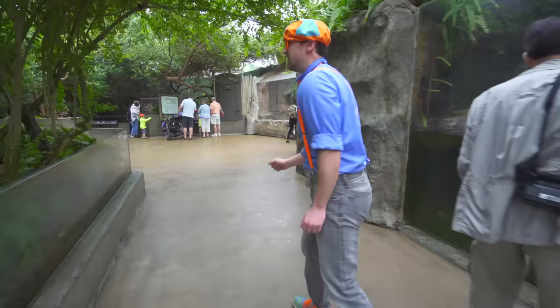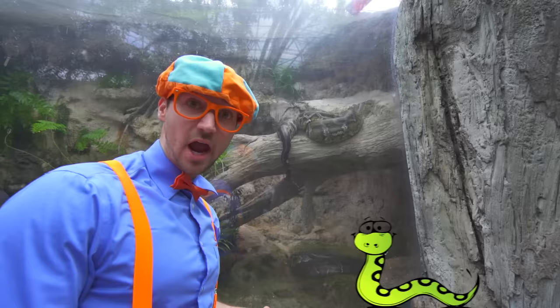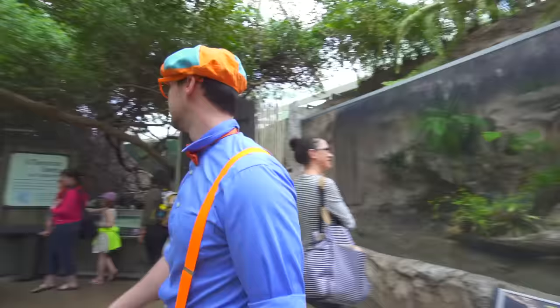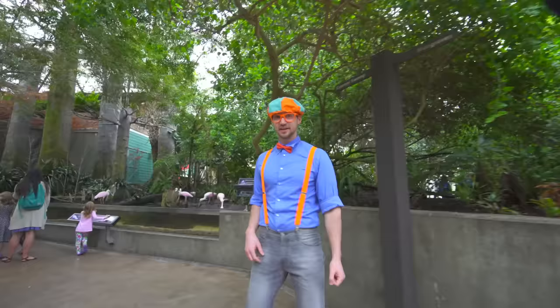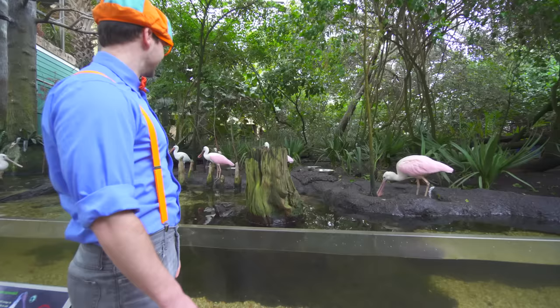This place is so beautiful. Whoa! A python! Whoa, look how big it is! Jeez, that's scary. Come on! Oh, some cute birds over here. These are spoonbills. And they're white and pink. Look, he's looking for food.